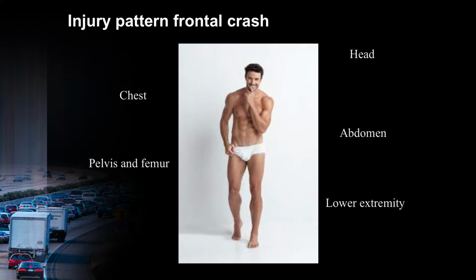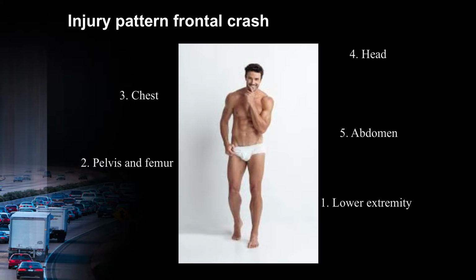According to Trauma Registry, which of those five areas of the body do you think is most likely to be injured in a frontal crash? So I hear chest is number one. I hear head. I think I'm going to surprise you all. Number one is lower extremity. Lower extremity is number one in frontal crashes as percentages go. Number two is the pelvis and femur. Number three is the chest. And then number four and five are the head and abdomen. So that's the percentage of injuries we see in frontal crashes.